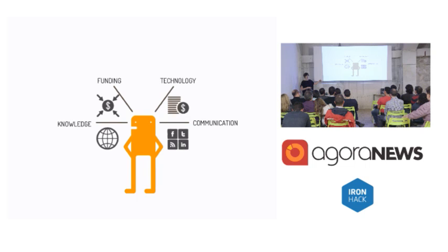This is what's actually happening nowadays. We have access to knowledge thanks to the internet. We have access to funding. If you have a good project, you can use crowdfunding and easily get funding for it. Technology is low cost. Social media is do it yourself. So what's interesting is that, for the first time in human history, we have all of this within reach. All of these tools, there are no limitations.